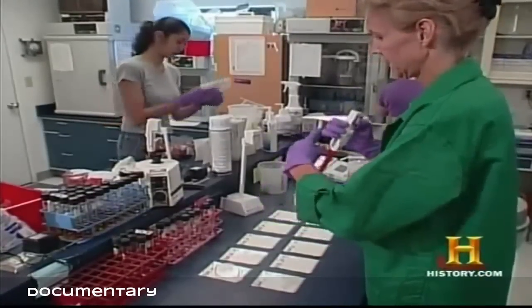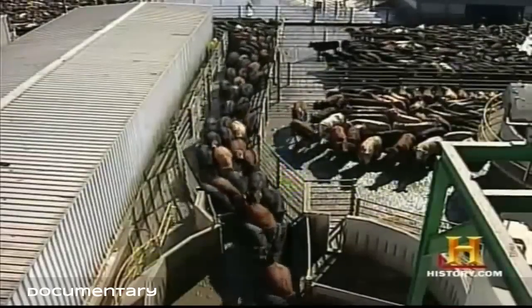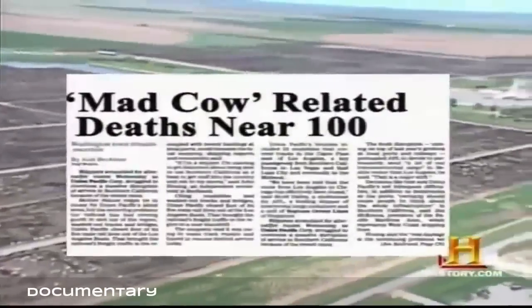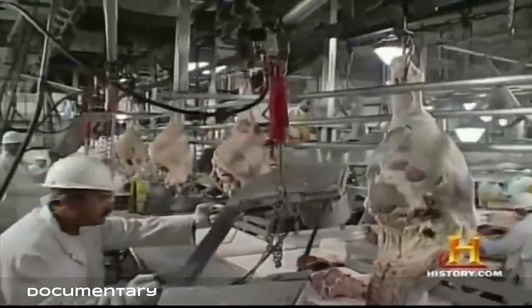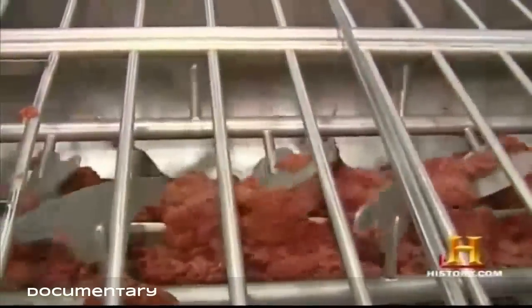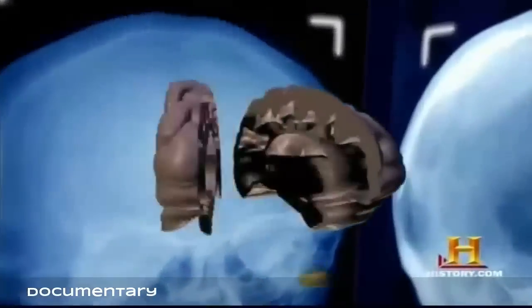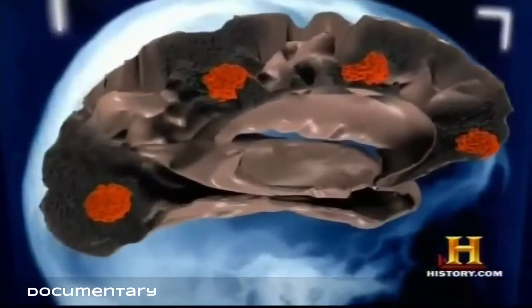Scientists believe the disease has spread among cattle through so-called animal recycling, the use of cattle parts in commercial cattle feed. Nearly 100 people have died from a human variant of mad cow disease, probably from eating infected beef products. The disease is carried in nervous system tissue, like the spinal cord, and is most likely found in products like sausage. Early symptoms in humans include insomnia, memory loss, and dementia. Currently, there is no known cure for this fatal disease.